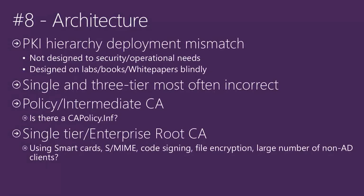So if I have to generalize, what are some of the things? The odds are, if you have a policy or an intermediate CA, so we're talking about 3-tier: root CA, policy CA, enterprise CA. Okay, let's just do a quick poll. How many people have a policy/intermediate CA in their environment? Raise your hand, and just leave them raised for a moment. Okay. Now, how many of those same people have a CA policy INF file on that same server? Okay, so most of the hands stayed up. If your hand went down, the odds are you're not using that machine the right way.